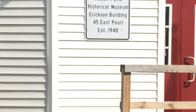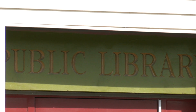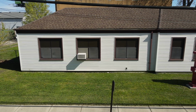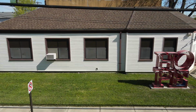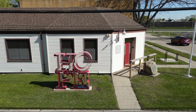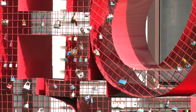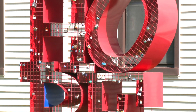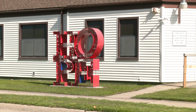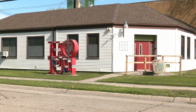So the Historical Museum came to be in 2017. The building that we are in was originally the library for the city of Hazel Park, built by the citizens of the city of Hazel Park through a fundraiser drive. Many of the citizens actually helped build the building itself, and then after its time as a library, the city temporarily used it as a storage facility and different things, and then the schools asked to use it, and it was a daycare and an alternative education center for a number of years.